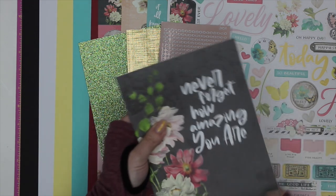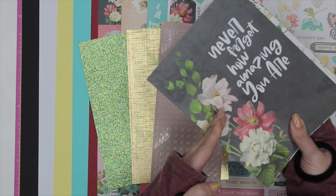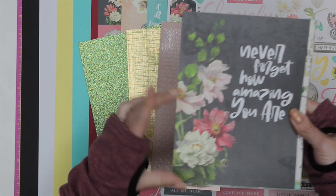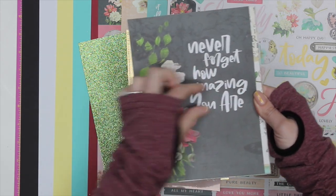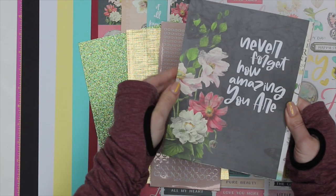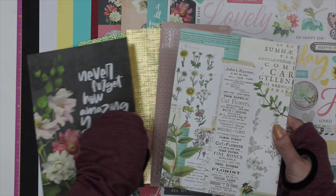You've got 6x8 pattern papers this month, so you're getting lots to choose from, because these can just be split in half to make two card fronts. For example, with this one where you've got this large sentiment, you could split this in half and over here lay some ribbon or cover it with another piece of patterned paper. But they are all double-sided, so you do get the option if you don't want the larger sentiment side.